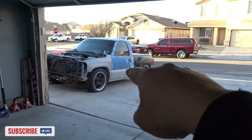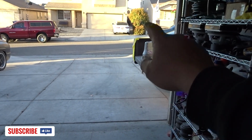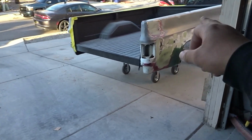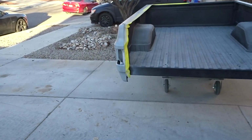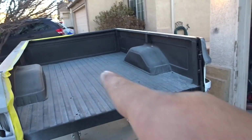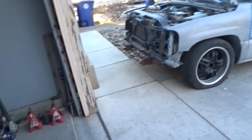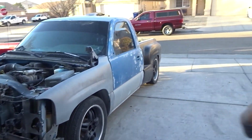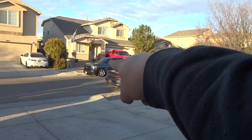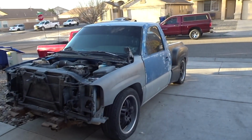I am slammed with work right now. I do have this truck that's coming up next, and I still have the bed on the C10. I do got to finish the body work on this side, but it is finished on this other side with the bed liner, and it's just dusty inside. Just power wash it. I do have this one coming up, and then they just dropped off another one over here, the homie Miguel's from work. I'll be doing some work to that truck, so stay tuned, guys.